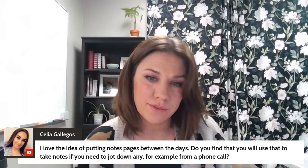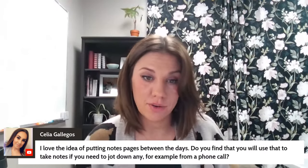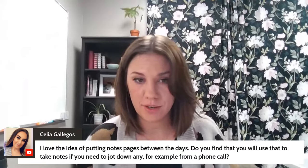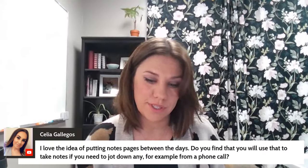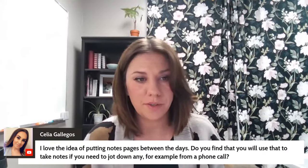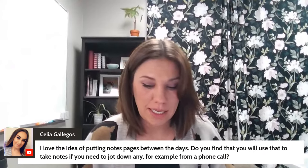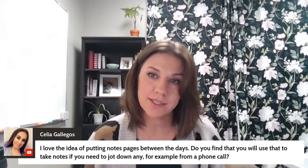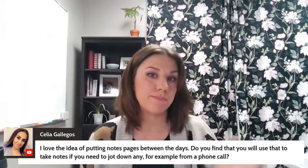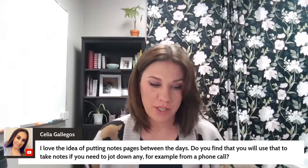Do you find that you will use that to take notes if you need to jot any, for example, from a phone call? So yes, if I already have a note page, I'll go ahead and fill it out. If I don't and I need one, I'll move a note page to the space between my dailies. And that way I don't lose anything. I like keeping stuff together by date, because I can easily look back and go, oh, I know that was Monday, or I know that was that week. And then I flip through and I can find those pages.